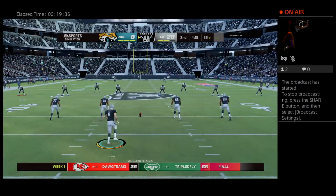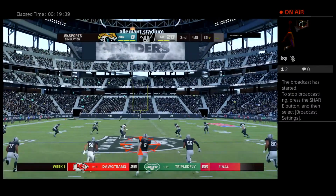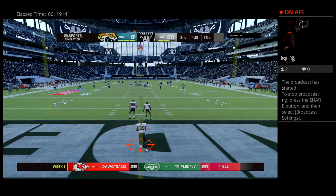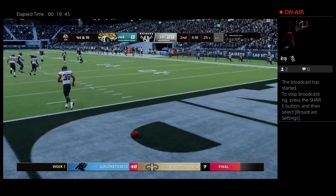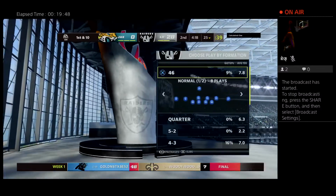The kickoff team on the field now as they will send this one away. And no return here for Agnew, so they'll bring it out, start the drive at the 25.